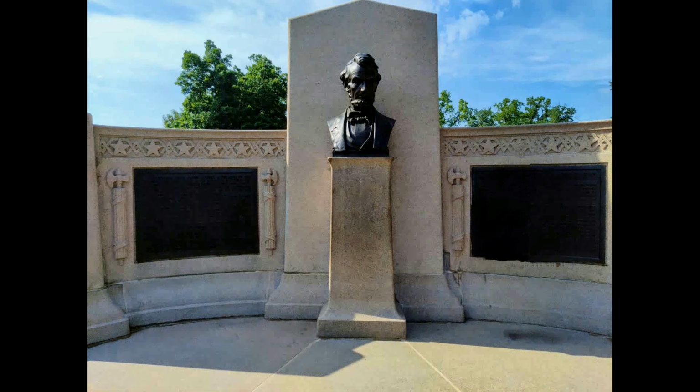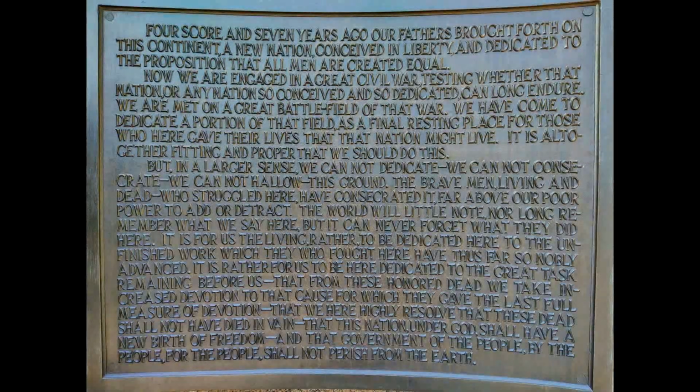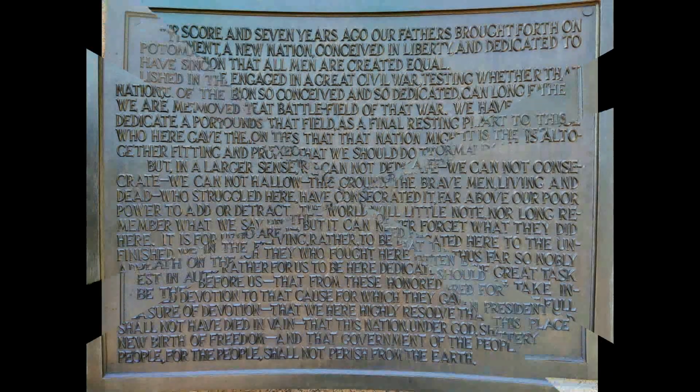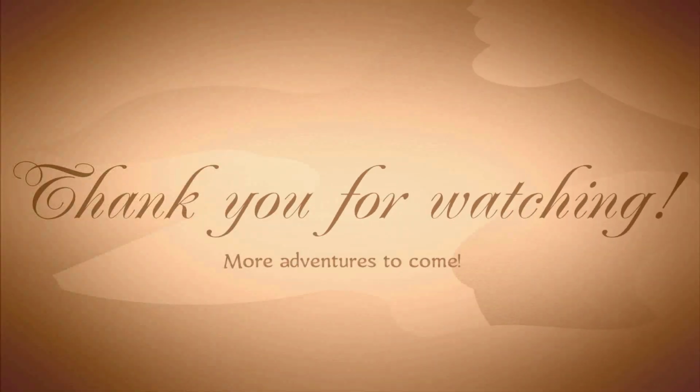Of course, we went to Lincoln's site of the Gettysburg Address. It was amazing. You could actually feel the history and feel some of the heaviness in the air from all the lives that were lost there. But Gettysburg is a fantastic place to visit. Check it out sometime.